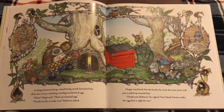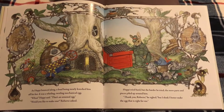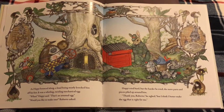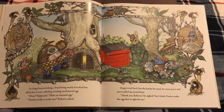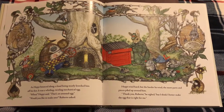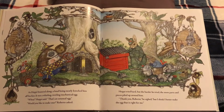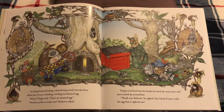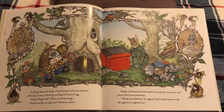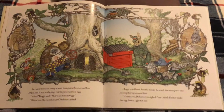As Hoppy bounced along, a loud boing nearly knocked him off his feet. It was a whirling, twirling mechanical egg. Whoa, Hoppy said, that's an unusual egg. Would you like to make one? Roberto said. Hoppy tried hard, but the harder he tried, the more parts and pieces piled up around him. Thank you, Roberto, he sighed, but I think I better make the egg that's right for me.